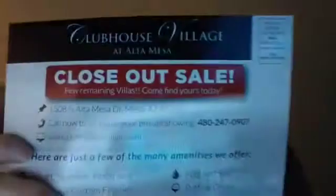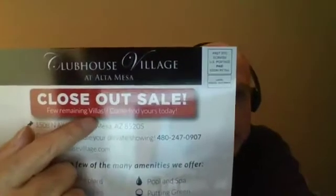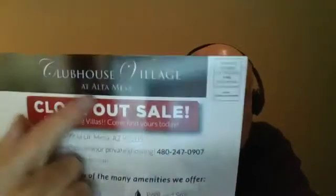Smaller postcard, also everyday direct mail. So very simple, just comes to the local person. You pick the zip codes, the areas, the routes, however it works in your area. And this is, I could not figure out what the hell this is because, again, what a mess. Okay, name, logo at the top, Clubhouse Village at Alta Mesa. No idea what that even means. Clubhouse Village. I don't know. And they're having a closeout sale. Of what? Few remaining villas. Come find yours. So I guess they're selling villas at Clubhouse Village.